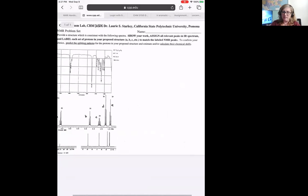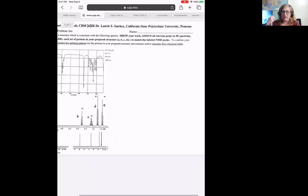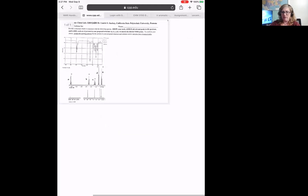And then here's our last sentence: to confirm your choice, predict the splitting patterns, and estimate and/or calculate the chemical shifts. So do that last step, and don't make a table or anything fancy, just literally with an arrow, point to this proton and say, here's what I predict. And that's good news because that's when you know you have the right answer.